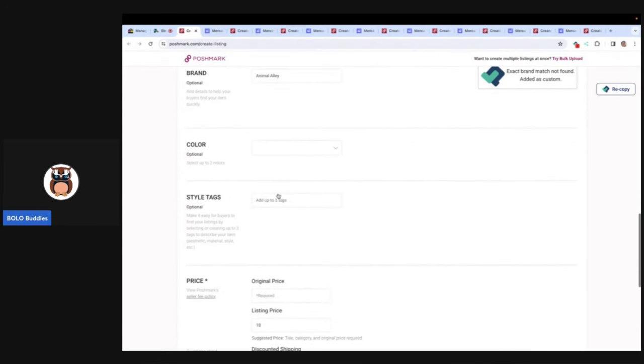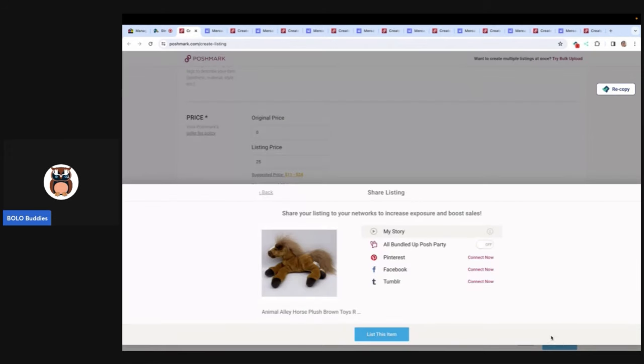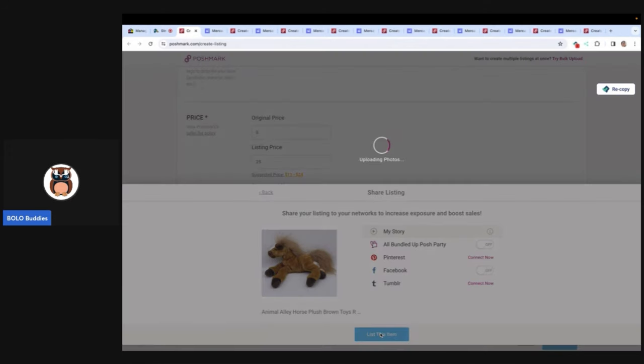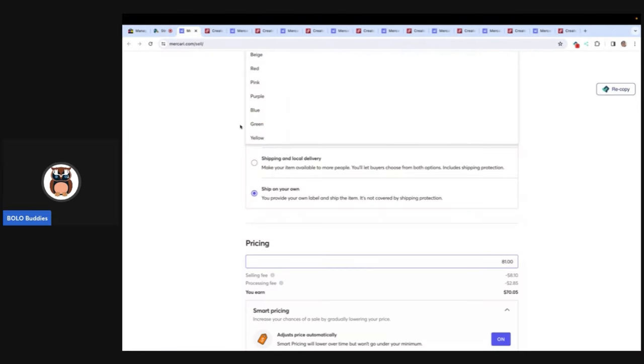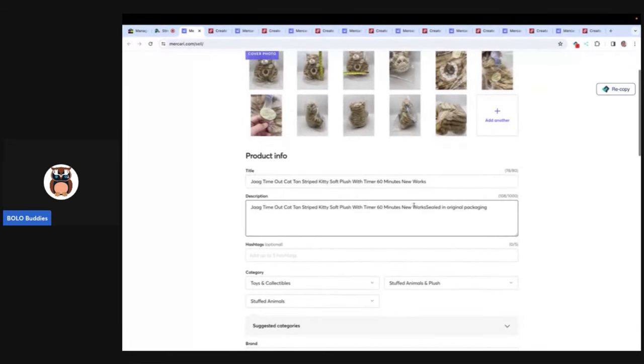All right, we're just going to keep listing these items. And really quick, easy process. I'm going to put it for 25 over here. It's okay to look at what the suggested retail value is for that platform, but definitely, you know, do your homework. Let's see, new works, sealed and original packaging.